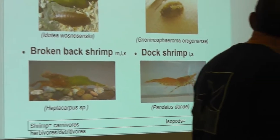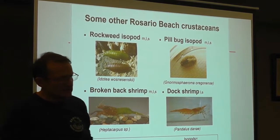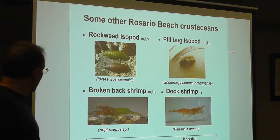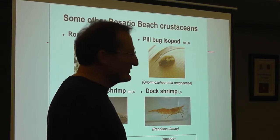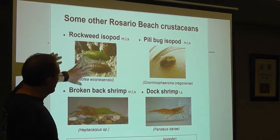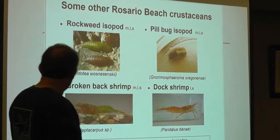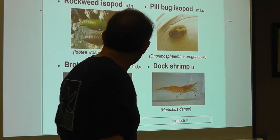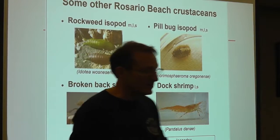A few more crustaceans. You may have seen these isopods, as they're called. Isopods are kind of a marine pill bug. I just love the name of this one here, Idotea wosnesenskii. It's also called Wosnesensky's isopod. It likes to live on rockweed, and it's kind of this greeny brown color. There's another isopod that looks just like a pill bug, but it's marine. And of course, the various shrimp that we can get around here. These guys are primarily herbivorous, detritivores, and these guys are primarily carnivores.